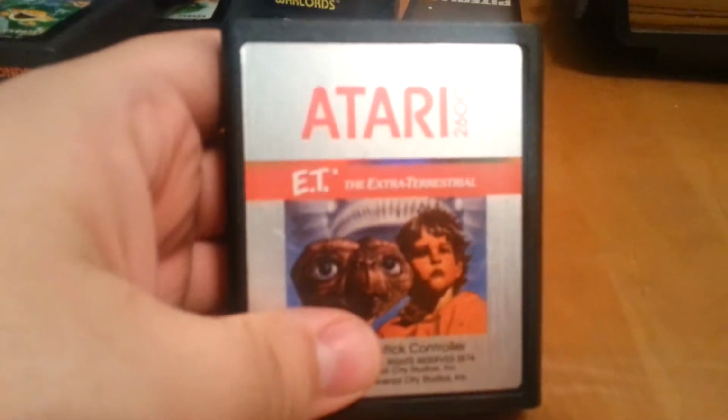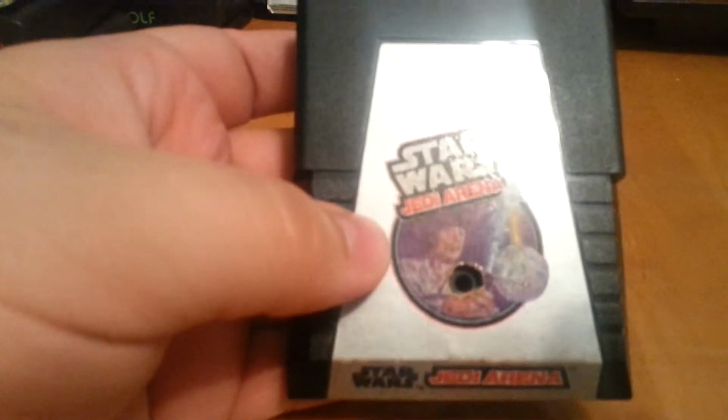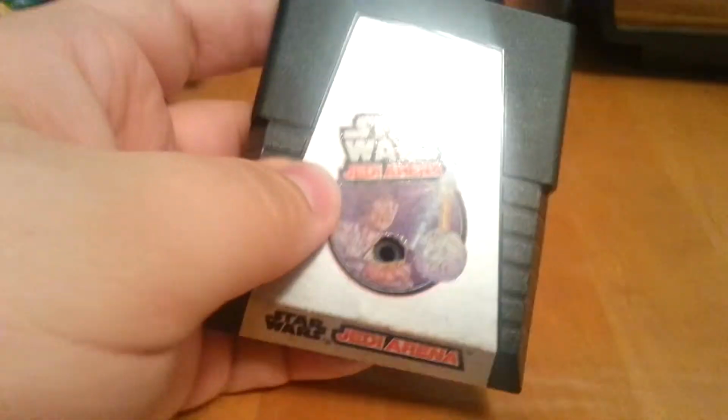The infamous E.T., which is allegedly buried in a desert somewhere. I don't know how true that is, but there's reports that people are going to try to dig them up. Here's Star Wars Jedi Arena, where it's basically a top-down view of you fighting with lightsabers. It's kind of odd. Air Raiders. Not aerators, but air raiders.